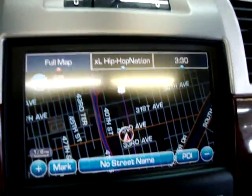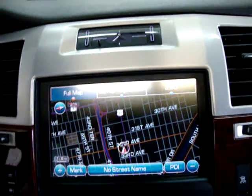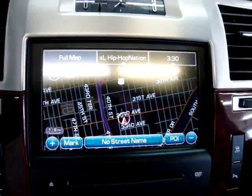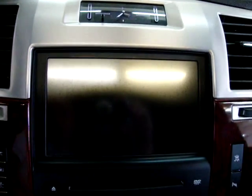Let's go ahead and put our navigation here. And there's a navigation screen. Pretty soon all those blue tabs will go away. Full map. When you put the car in reverse, you're going to get your full color backup camera. And we also got the DVD here. It's a touch screen, as you can see.